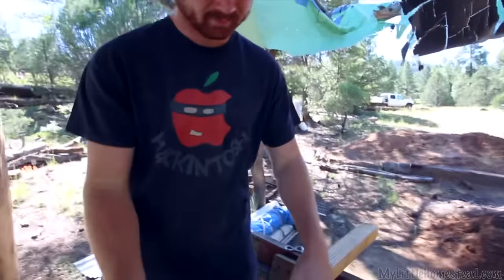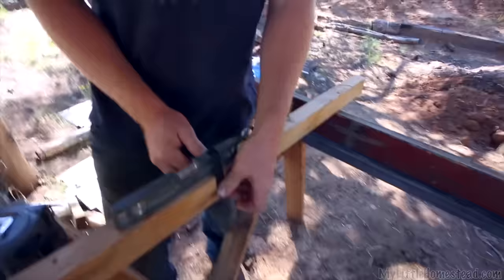Slight problem. Put on the wrong side. We're professionals. Okay, you're good. So here's how my contraption works.